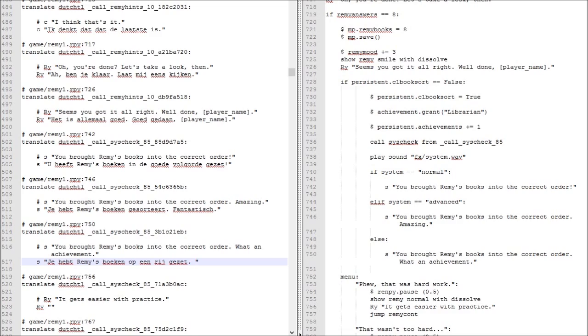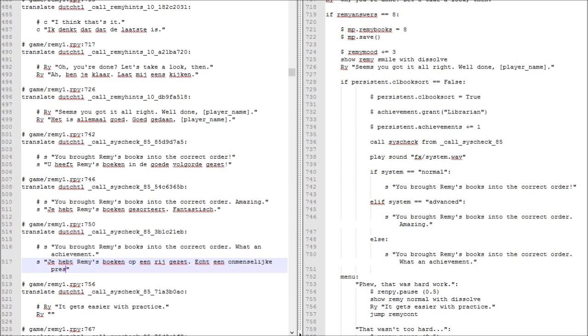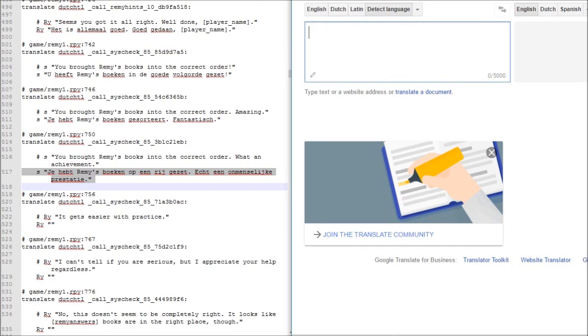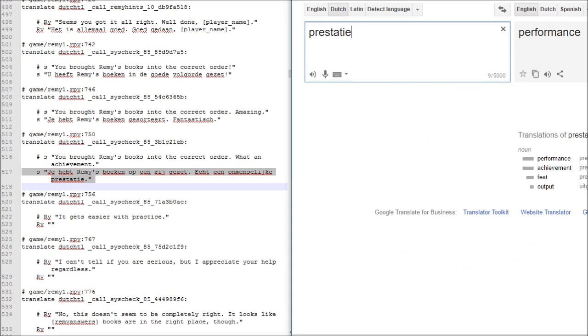Oh, how to translate this. So that translates to an inhuman milestone, effectively. This does work as an achievement, a prestatie. Let me see how you decide to translate it, Mr. Video Game Man. Yeah, it actually translates really well.